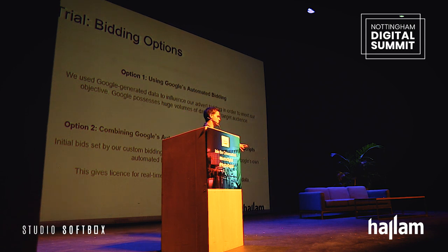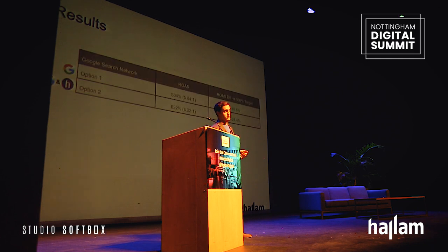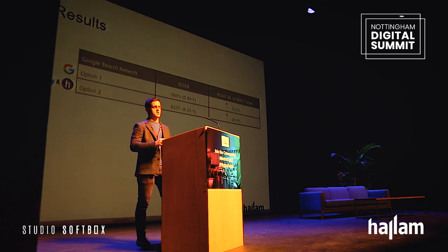So, in theory, this option uses the best of both knowledges, both parties. We've got Google's knowledge, which is completely about the user. We've got our knowledge, which is completely about the offering. By combining the two, in theory, we should have seen strong results. Fortunately, that was delivered in practice. So what you can see on screen at the moment is option one, and this is just for the search network, so the text ads.